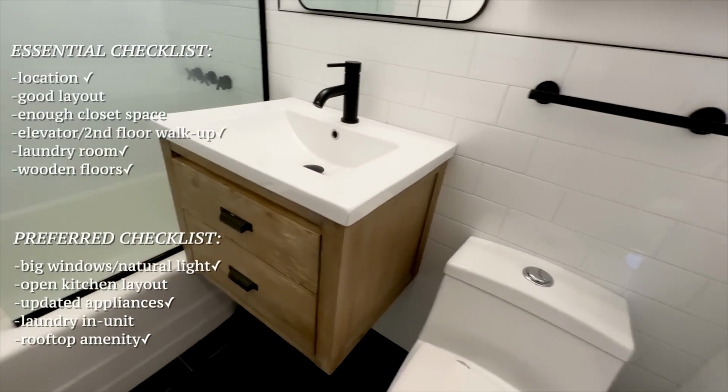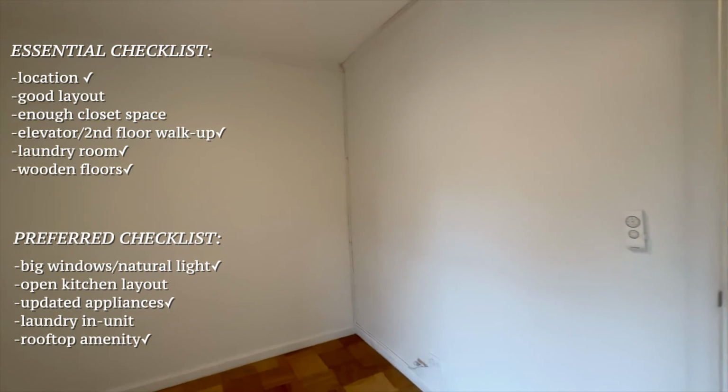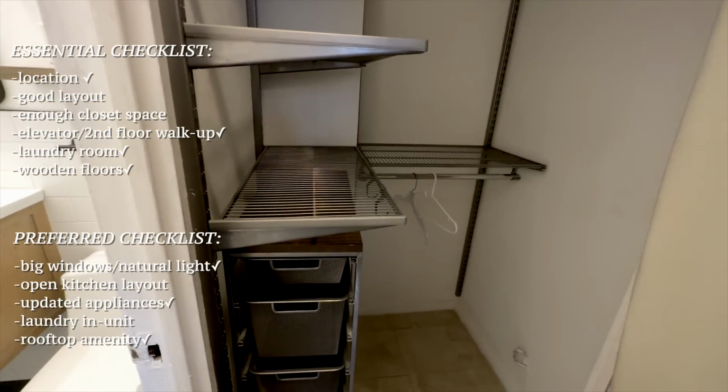However, the bedroom was super tiny. There's really just enough room for our bed, and that's it. There also wasn't a closet inside the bedroom, which I thought was kind of weird. It was actually next to the bathroom, which would have to serve as a linen closet plus a bedroom closet.